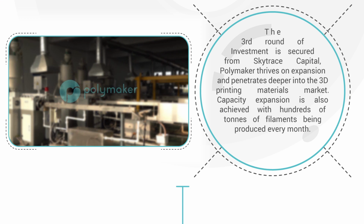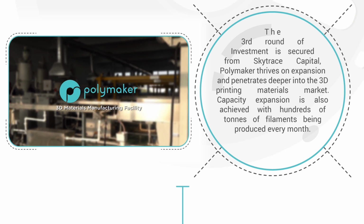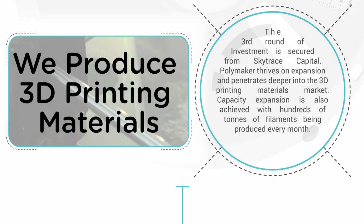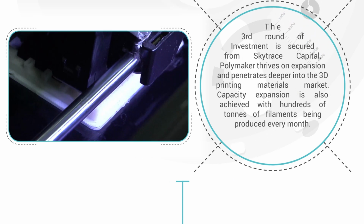The third round of investment is secured from Skytrace Capital. Polymaker thrives on expansion and penetrates deeper into the 3D printing materials market. Capacity expansion is also achieved with hundreds of tons of filaments being produced every month.